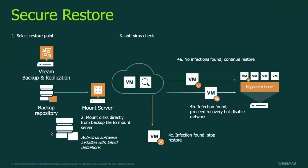We also can restore the VM back in if we're pretty confident that we have software or some ability to eradicate that attack. We can restore it back in, but we do so without any network connectivity. We would disable the network ports so that you can go in and do your work before turning those on. It doesn't infect the rest of the environment.